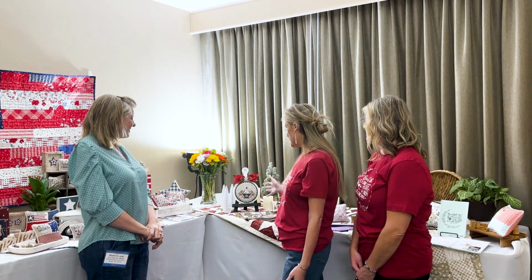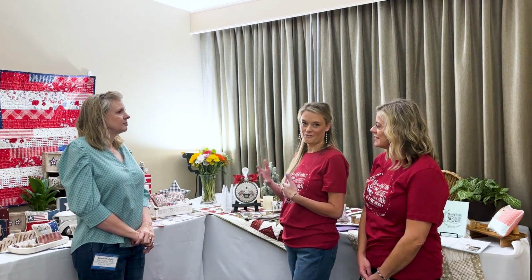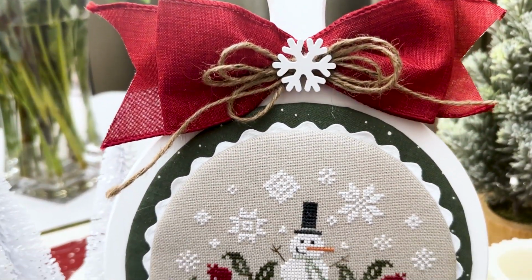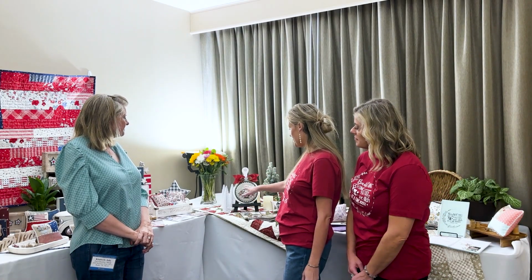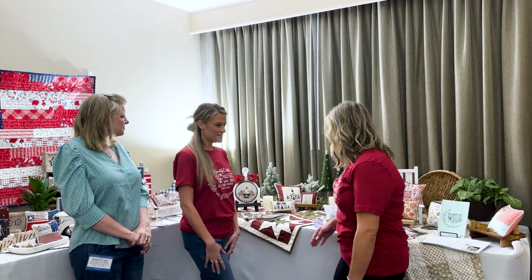Okay, so last year we started a new thing where we're doing a snowman every year. We're designing a new one. This is Snowman 2024. And we have him on a custom paddle that our dad made for us. And he's really fun. He's in a fun little basket with some pomegranates. I really love this piece. And then Katie has a piece here.